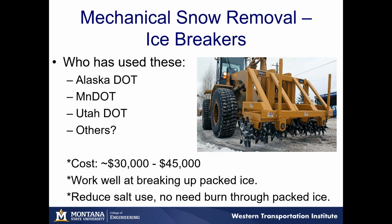The feedback from everyone was that they work really well at breaking up packed ice. And another side piece of this was as they penetrate the packed ice and snow, they create fractures in it. And so it actually allows the de-icer to get down to the pavement and really helps with plowing the material and breaking it up over time. But they were able to realize a reduction in salt use because they're not trying to burn through that pack anymore. They're creating a nice textured surface usually, so you get a higher friction value even if it is a packed snow or ice surface still.